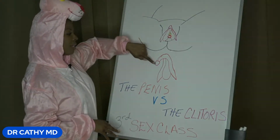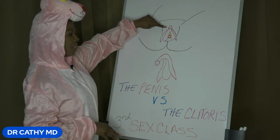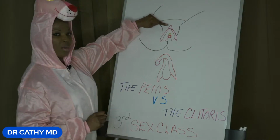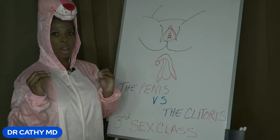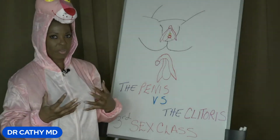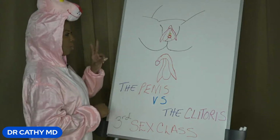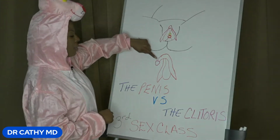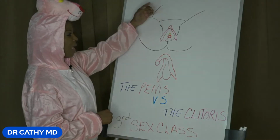This is the glans penis, that area right there. And that is our glans clitoris, that area right there. They are pretty similar, and they are erectile tissue. They actually get erect. Amazing similarity, right? Point one. Point two, this is called the cavernous body, and this is also called the cavernous body.